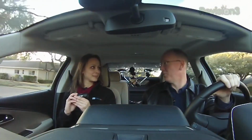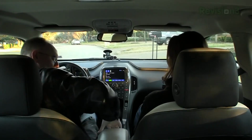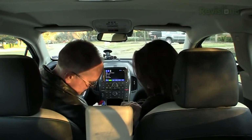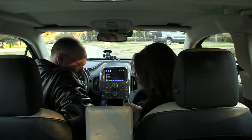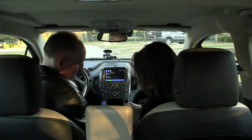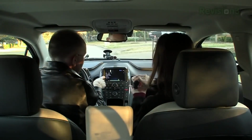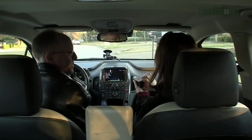Okay, we're gonna pull over for just a second because I want to show everybody something kind of cool. Okay, what's that? I've got an iPod. If you look down here in the armrest, right here, there's a USB connector. Now watch what happens. I'm gonna plug in the USB. Okay, iPod's gonna turn on, and look, it automatically switches over to the iPod and begins playing it.